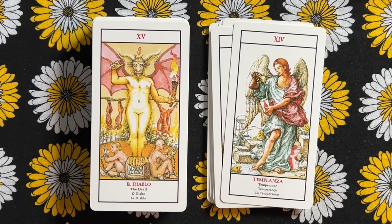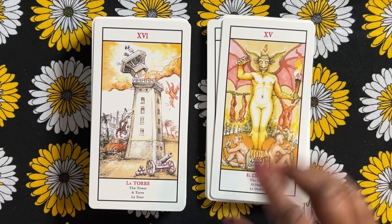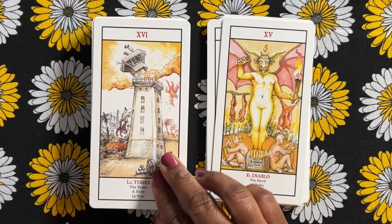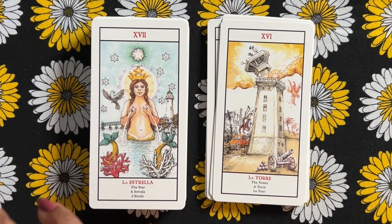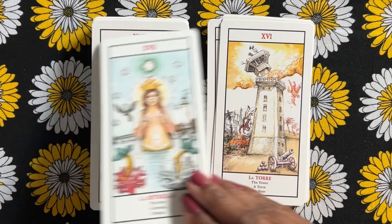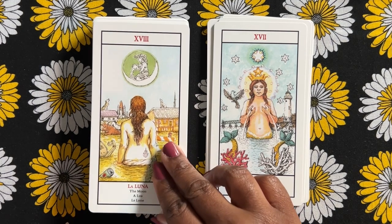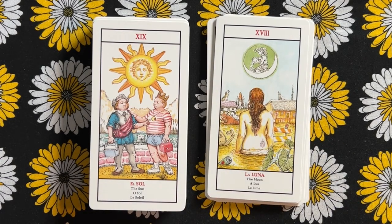Fake news. This came out in 2021. Okay. The Tower. The Star. This should definitely be given to Robert Place, right? Like, what is it? The Alchemical Tarot. Here's our Moon. And the Sun. Tweedledee and Tweedledum.